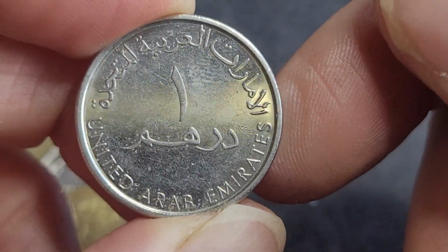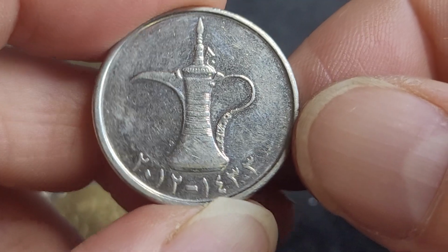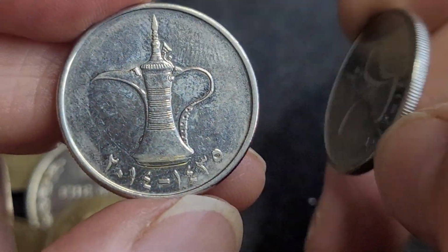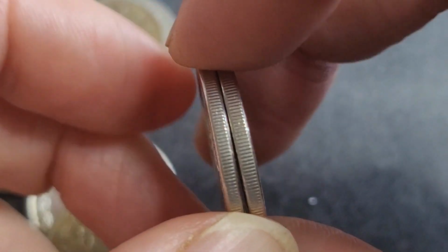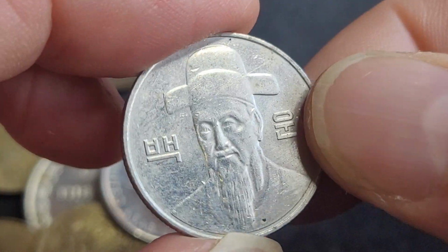UAE, this is worth about 40 cents. 2012, it has a kettle, or whatever you call it, 1 dirham. Oh, here's another one, 2014. And here's a nickel plated steel. So these two together are about 80 cents. And that's the highest coin you're going to find in circulation there.